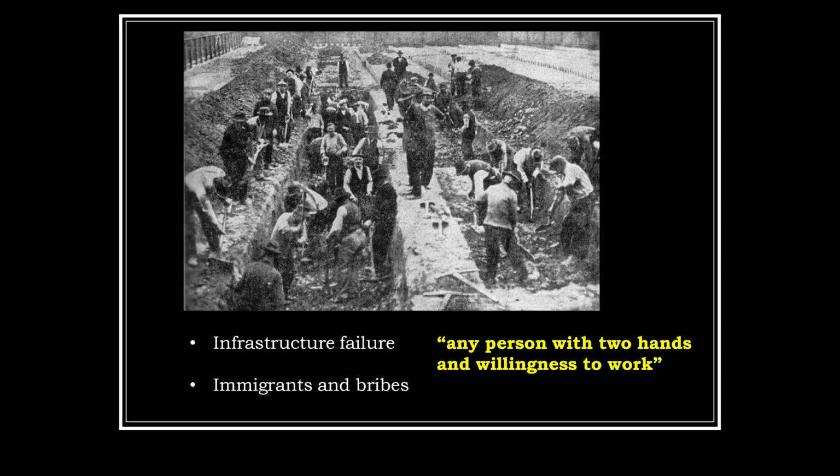Now, I have highlighted in orange or yellow this quotation: any person with two hands and a willingness to work. You see another one of these photographs of volunteers digging a mass grave, and there are multiple mass graves that were dug in Philadelphia. City morgue only had space for about 36 bodies. So as you saw from those mortality statistics, this quickly was surpassed. People would take bodies down to the city morgue, just leave them there.